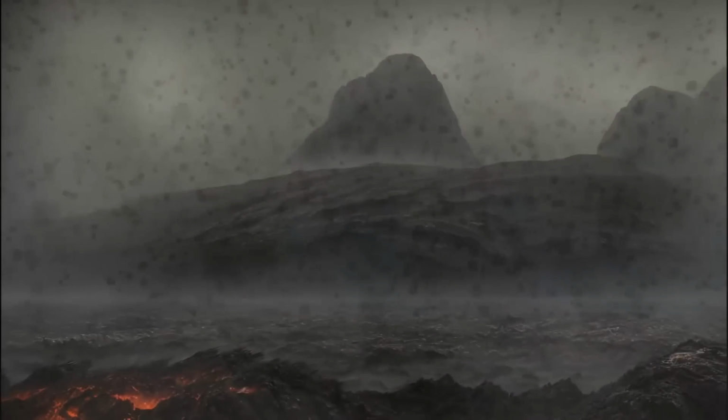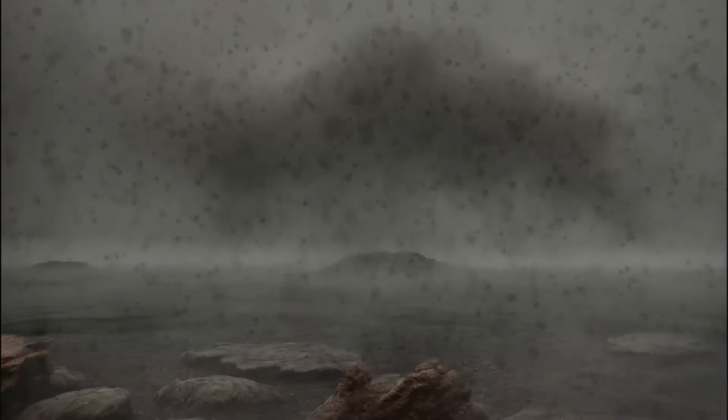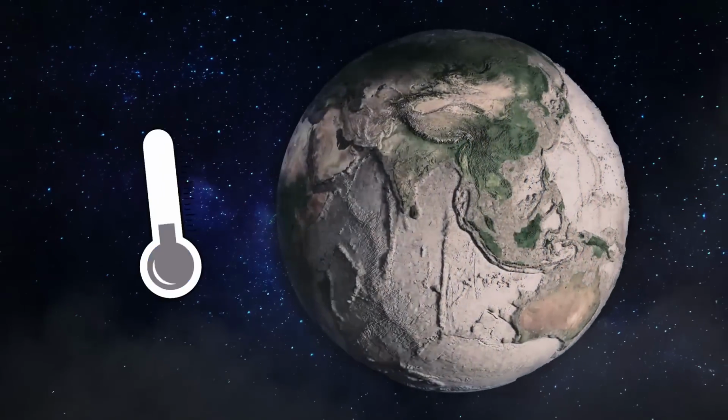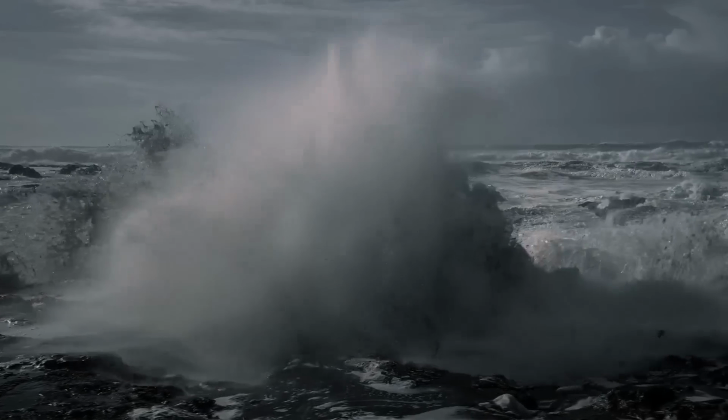In addition to magma, carbon dioxide and ash escaped to the surface. They filled the atmosphere and caused the greenhouse effect. The temperature on the whole planet increased by several degrees. This release provoked another catastrophe that began in the ocean.